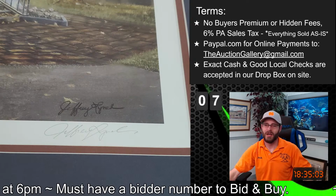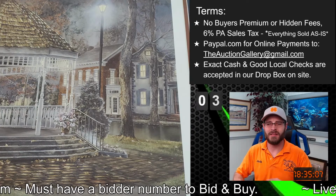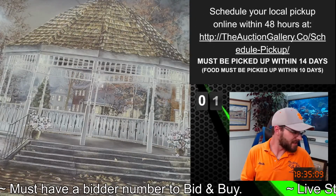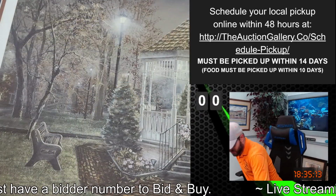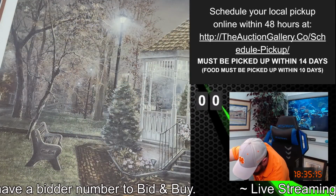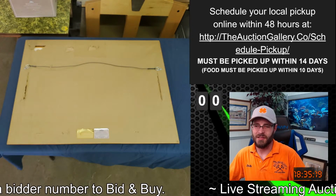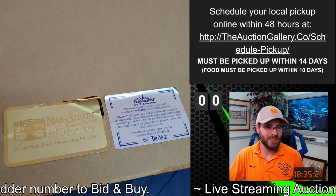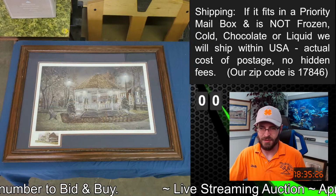Where are we at? The clock is almost up there. I've got 250 on, looking for 275. 275 going once. 250's on, looking for 275 going twice. 250 looking for 275 going 3 times. 250 buys on Lori there. 90-30, right? You got it, Lori.